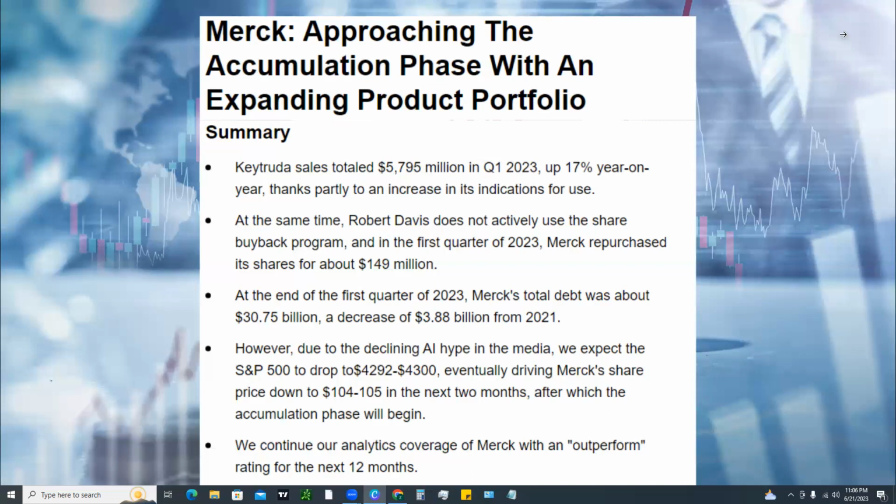billion from 2021. However, due to the declining AI hype in the media, we expect the S&P 500 to drop to about 4,300, eventually driving Merck's share price back down to 104, 105 within the next 2 months, after which the accumulation phase will begin. And we've got an outperform rating on Merck over the next 12 months.